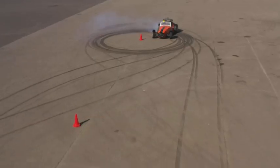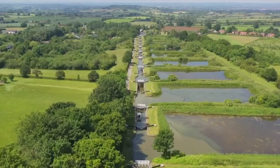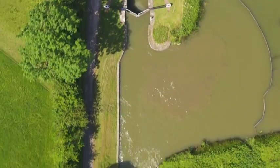Oh, you've got to love his spirit. And Major Mick is actually celebrating his 100 miles later this month, and we, of course, wish him the best of luck. Right, it's time for a short break, but when we come back, we'll be going head-to-head in the Battle of the Drift. And also a slight change of pace as we take a trip along one of the country's longest flight of locks.